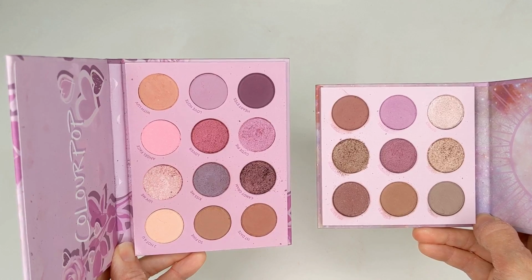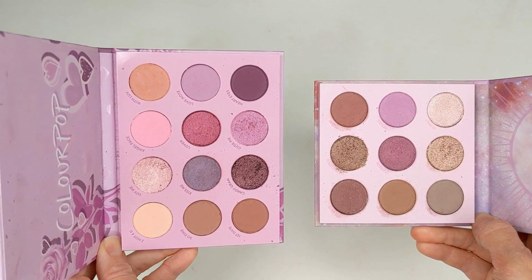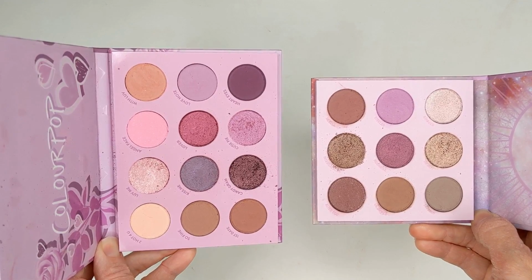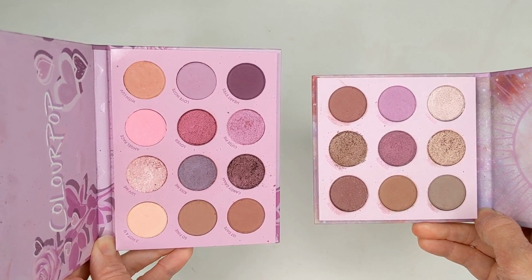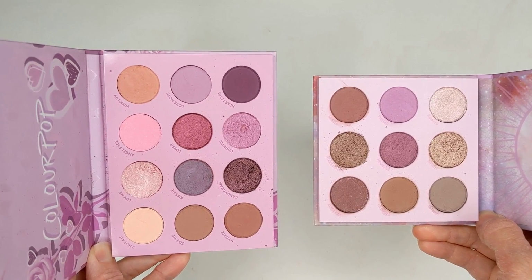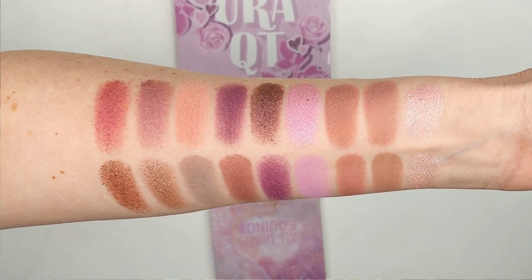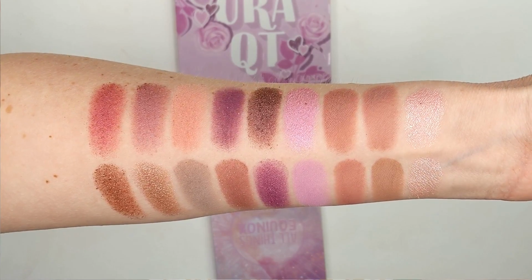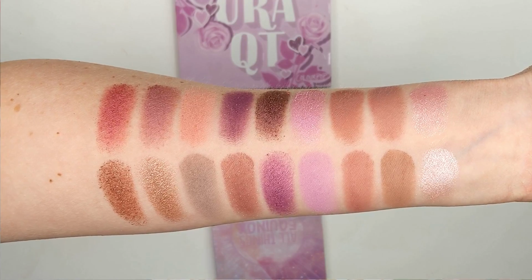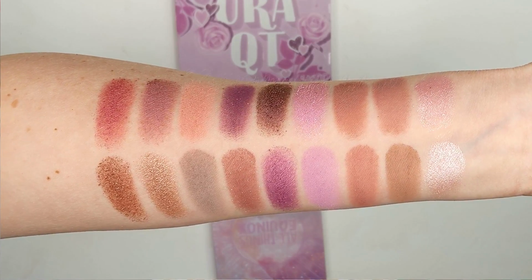Next, I also wanted to swatch it next to the You Are a Cutie palette that came out around Valentine's Day. When I looked at these side by side in the pan, I felt like they looked really close because the You Are a Cutie has a little bit of those brighter purple shades in it, similar to the Equinox palette. Once I swatched them side by side, I could definitely see so many similarities between these two palettes. Again, the You Are a Cutie is no longer available, so if you missed out on that one, the All Things Equinox could be a good alternative.